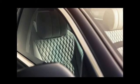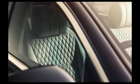Little has changed, but that which has been altered has improved the XJ's and the XJR's case. This is a car that deserves to be talked about a little bit more.